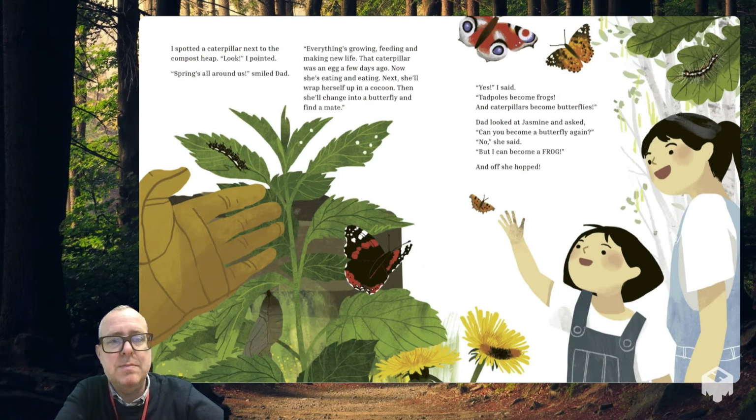I spotted a caterpillar next to the compost heap. "Look," I pointed. "Spring's all around us," smiled Dad. "Everything's growing, feeding and making new life. That caterpillar was an egg a few days ago. Now she's eating and eating. Next she'll wrap herself up in a cocoon. Then she'll change into a butterfly and find a mate." "Yes," I said. "Tadpoles become frogs and caterpillars become butterflies."